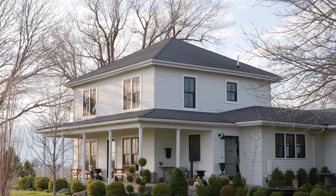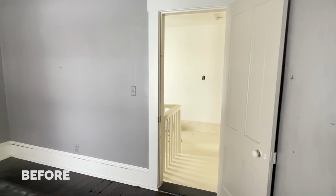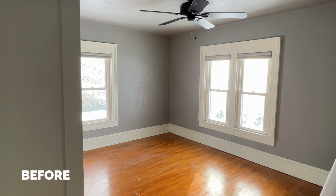This is a late 1800s farmhouse where my grandparents had lived, and the upstairs had a lot of issues. It had a lot of electrical issues, and that's where this started because it didn't have electric or plumbing or HVAC when the house was built.